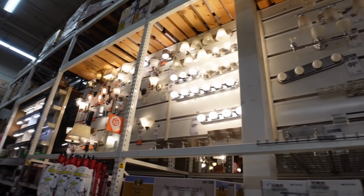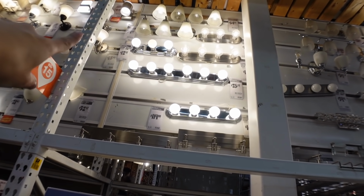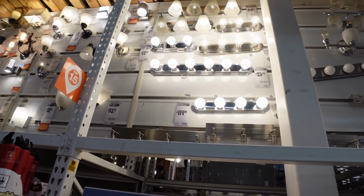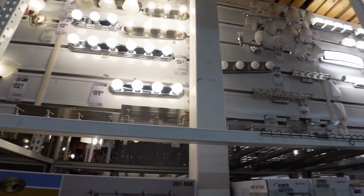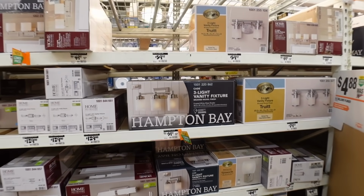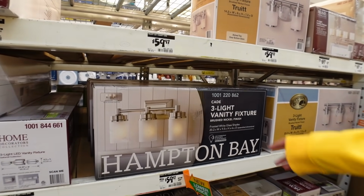Now we have to pick lights for the bathroom. So the ones we have now are actually like these, babe. The ones that are lit? Yeah, that's what we have now in that bathroom. I didn't even get a good look at it. We literally never go in that bathroom. Okay, so I'm thinking this one here, and it has a brushed nickel finish.